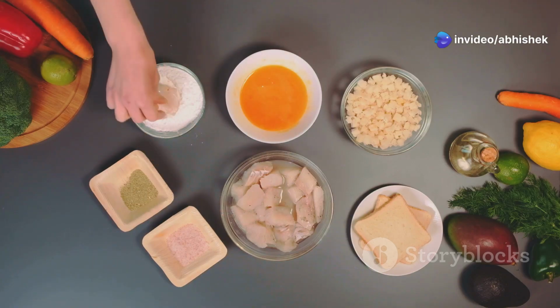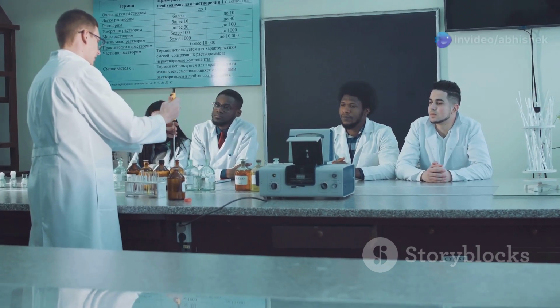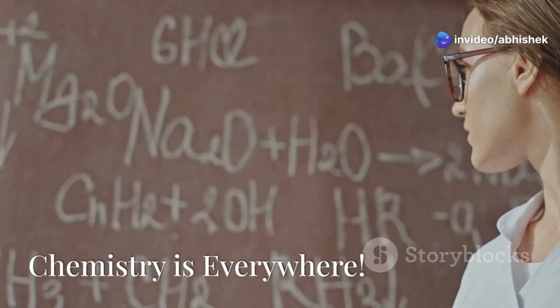Chemical reactions are happening all around us, from the food we eat to the way our bodies work. They're what make our world so dynamic and exciting. Now that we've explored the wonders of chemical reactions, let's wrap up by understanding why chemistry is so important.